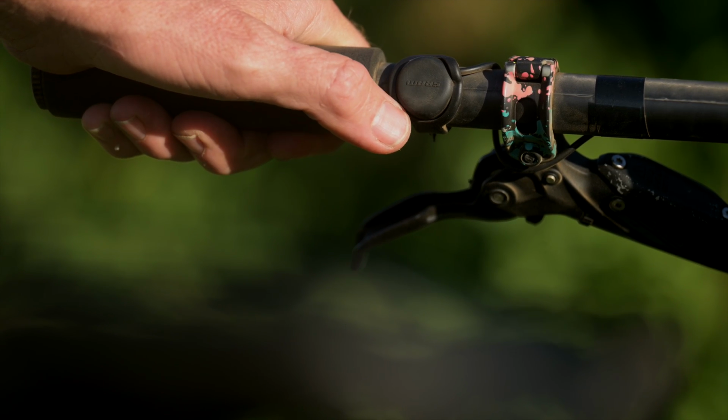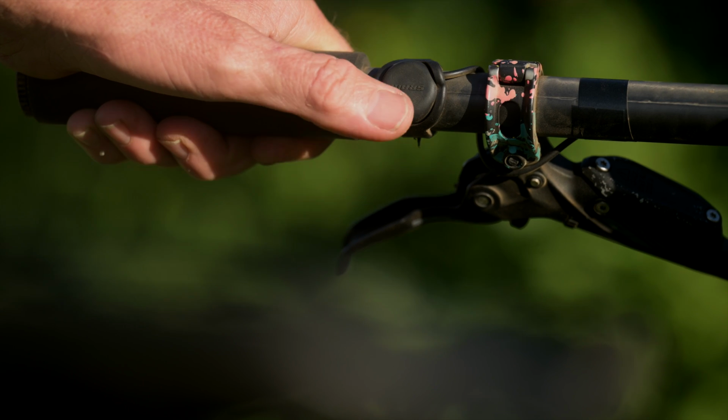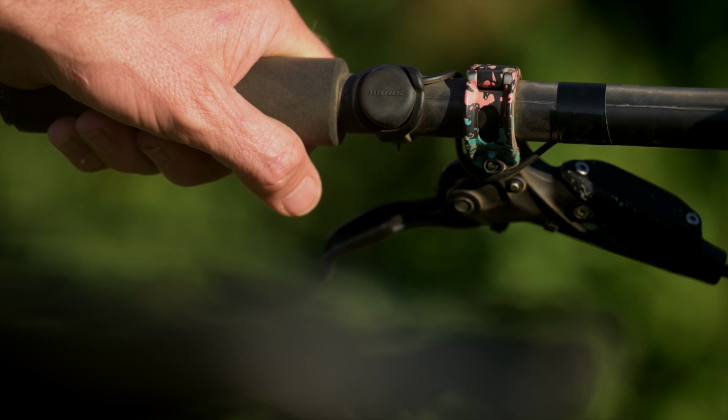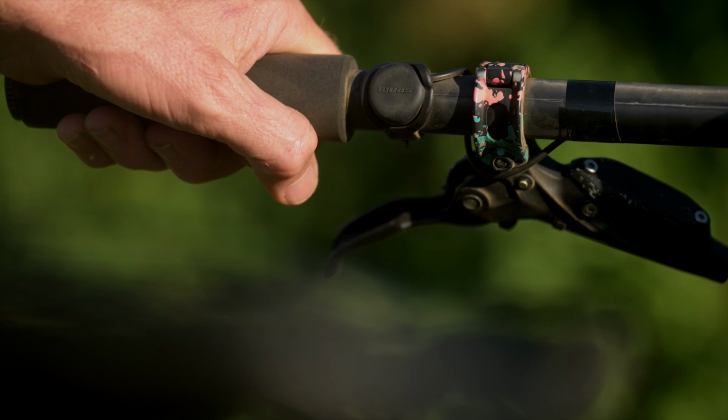This year I ran the SRAM Blip. This blip over here controls my seat post. Super small, hidden. That's why my stem looks a little bit messy with all the controls hidden under the stem, but super happy with this, and it's a nice sleek, streamlined look.